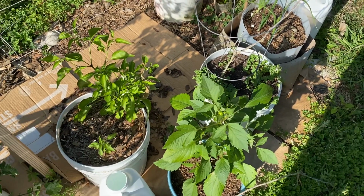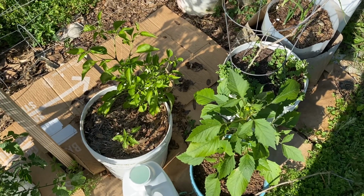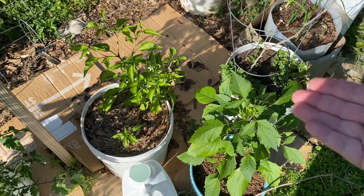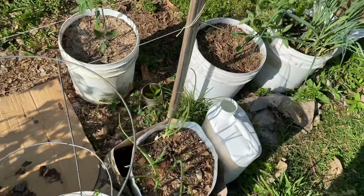Seeds, you get what you get. If this comes up as a pink dahlia and I save the tuber, grow the tuber, I'll get a pink dahlia. Pink dahlia flower, save the seeds, plant the seeds, get who knows what. It's pretty cool because you never know what you're gonna get.